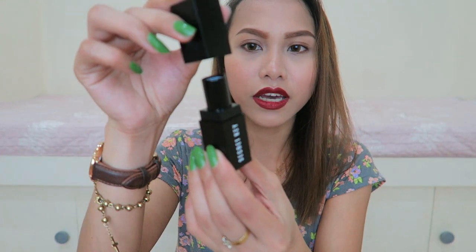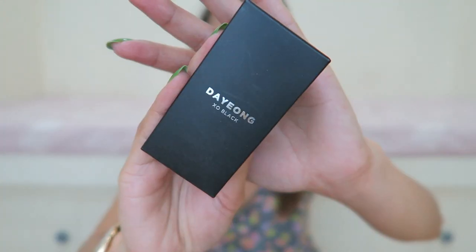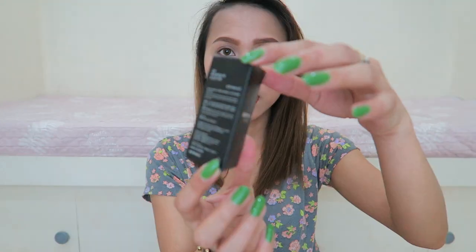Hindi pala. Ano ba? Magnet ka ba or what? Hindi pala magnet. Pero okay yung packaging niya, very secure. I like it. I got more lipsticks. Sobrang ganda ng packaging. It is from the brand Dayeong. Ganito yung itsura ng packaging niya, oh. Yan, ganyan. Diba? Ganda lang.